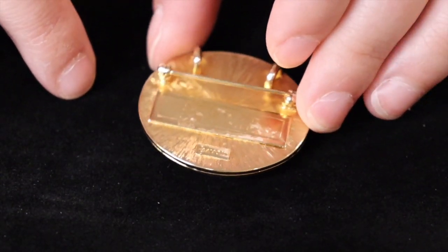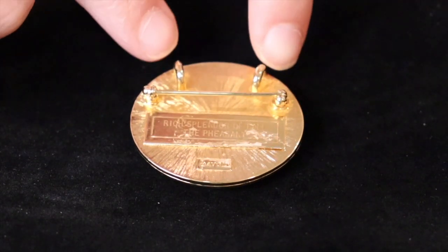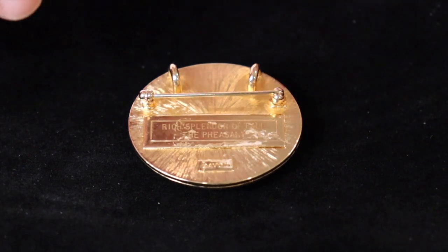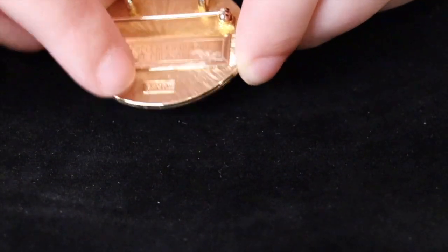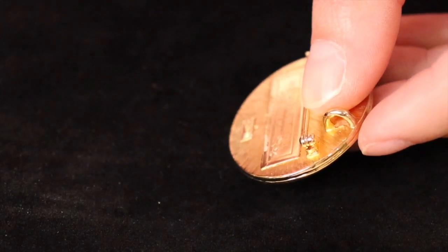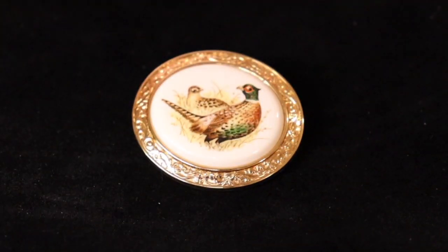And again, this is one of those pieces that's pretty versatile because you can wear it as a necklace or as a brooch. So you've got multiple options with this. It is marked Avon. And it says something splendor of the quail or of the pheasant. I think it says rich splendor of fall? I don't know what this says. Rich splendor of the fall of the pheasant. Okay, that's what it says on the back.